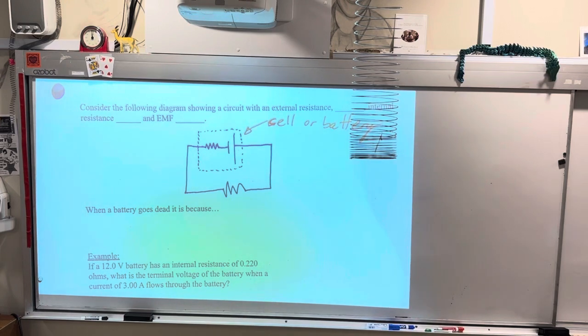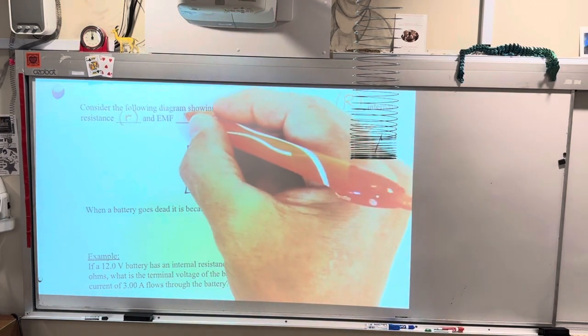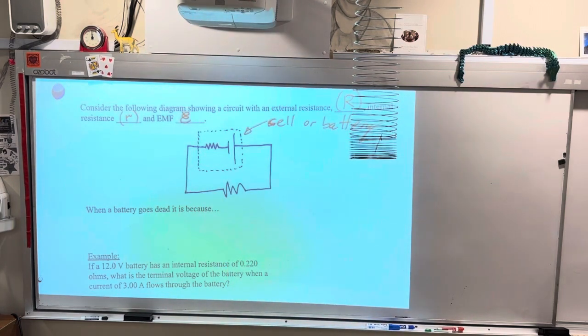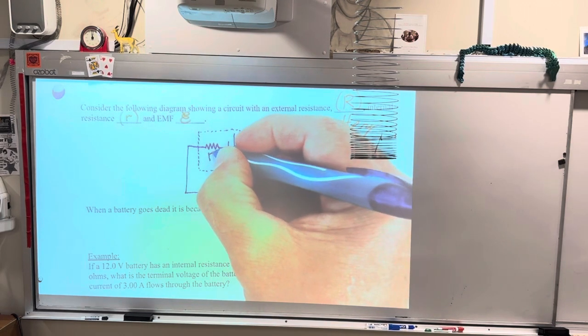Oh, and this stuff is like external resistance is R. Internal resistance is little r. And EMF is the squiggly epsilon. This is double E. So this one you would say is R, big R, and this one is little r.